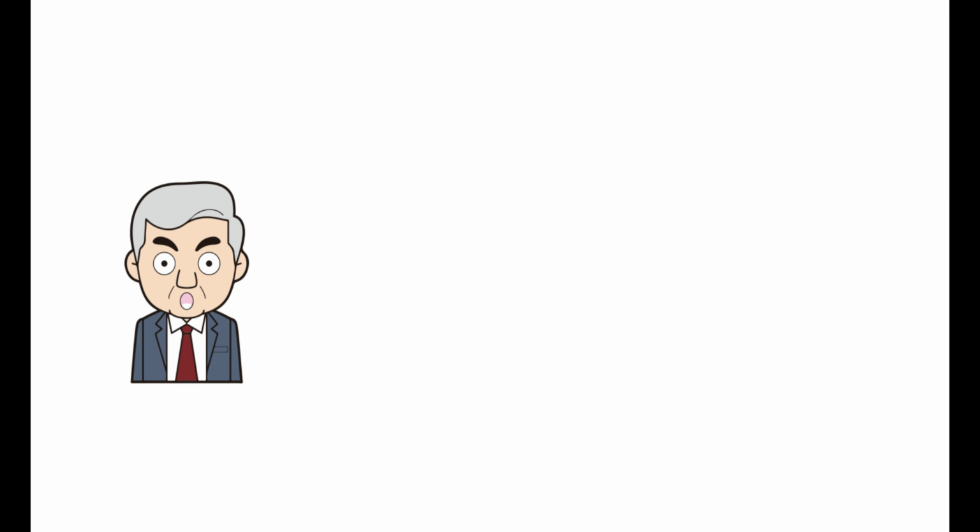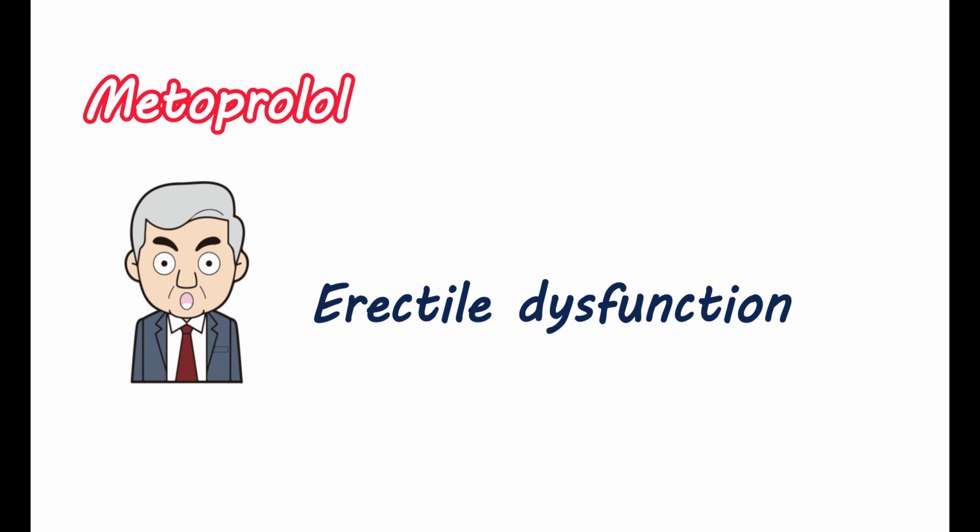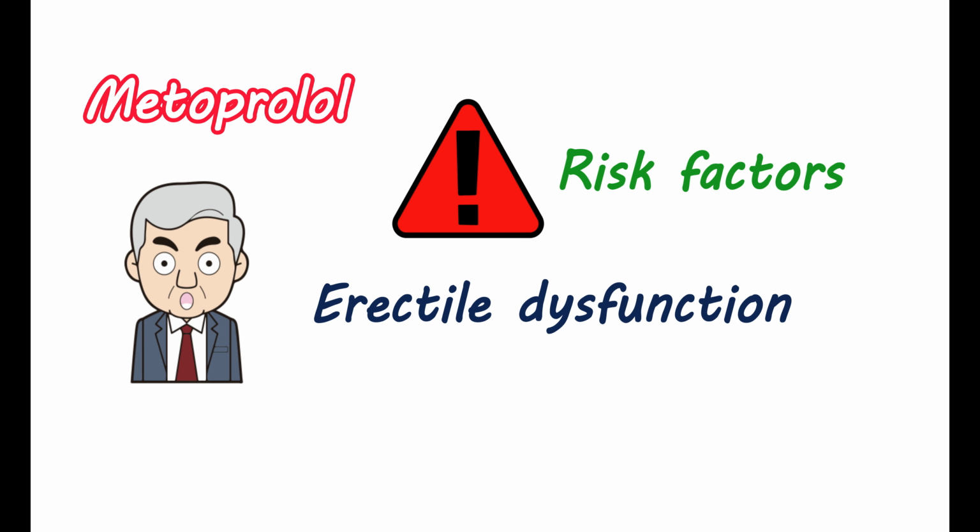Another side effect of metoprolol is sexual dysfunction. This is a rare condition that is produced by metoprolol. It can produce a loss of sexual desire, and in men it can produce erectile dysfunction. However, these side effects may be observed due to any other coexisting risk factors. When it is clearly associated with the use of metoprolol, the dose may be modified, or it may be switched to an alternative antihypertensive agent. These are the various side effects possible with the use of metoprolol.